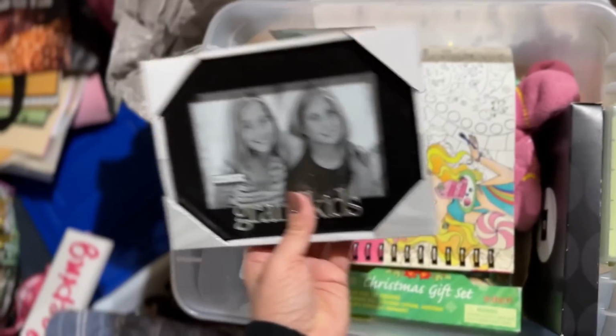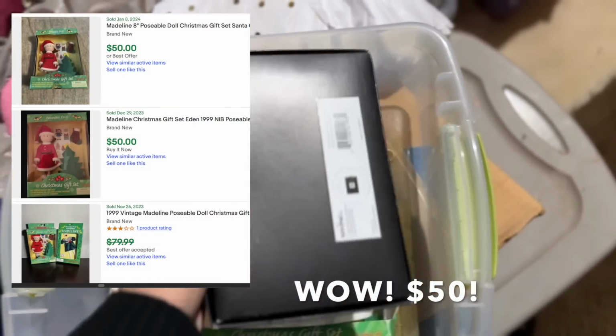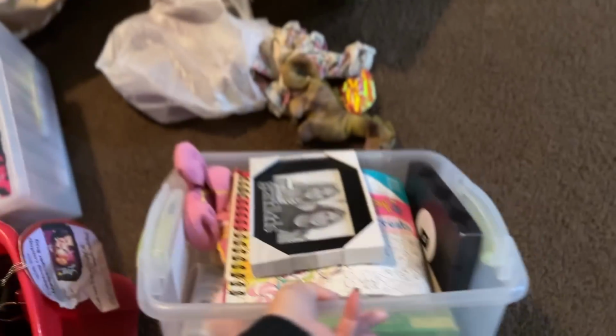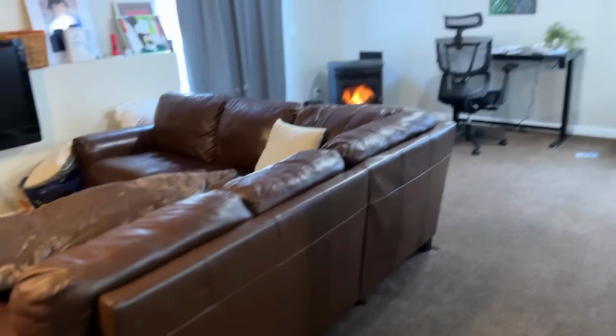The good news is I am finding stuff that is sellable, like this. Some of these things, like I said, I purchased for resale and then they ended up back here. These are easy ones. And I don't know how much I really want to take on today because I don't want to make another mess out here where it's so clean.